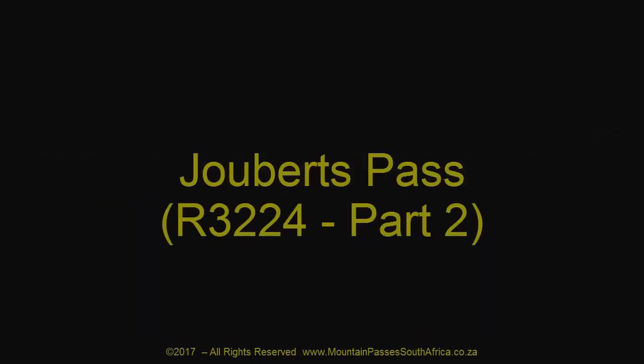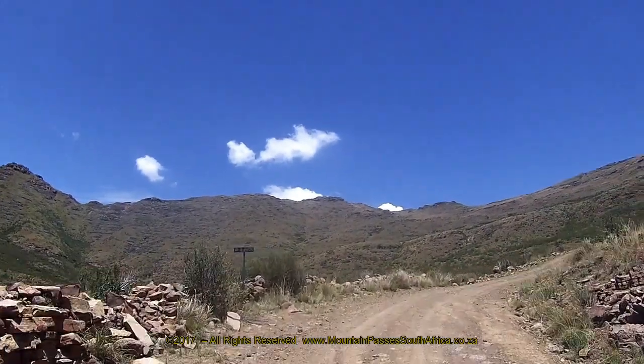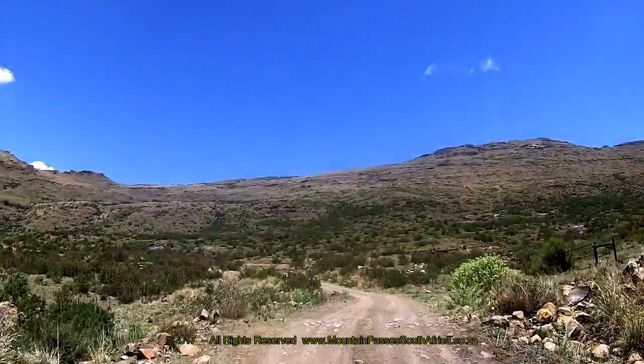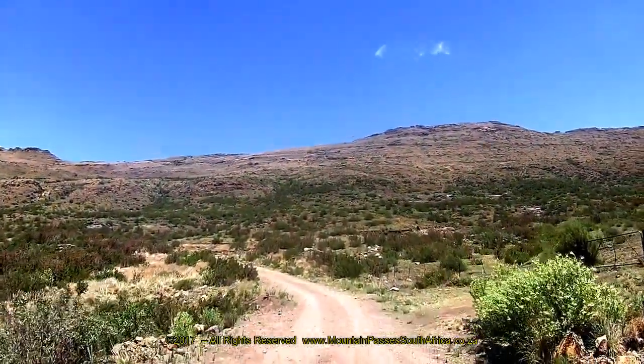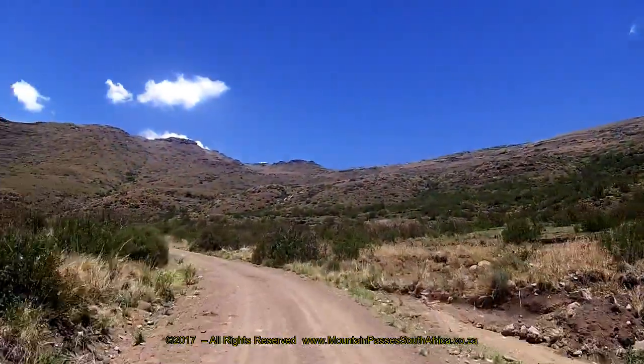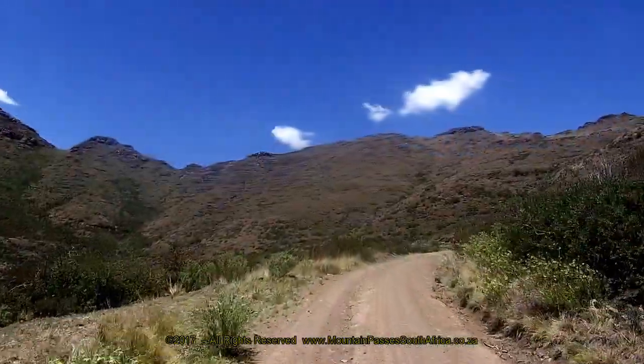If you intend driving this pass, it's important to watch part 1 first, as it contains the Google Earth orientation clips as well as other important safety and general information. This video starts about halfway up the western ascent at a prominent stone wall signposted as Vanse Afgrond and ends at the summit point called Die Nek.